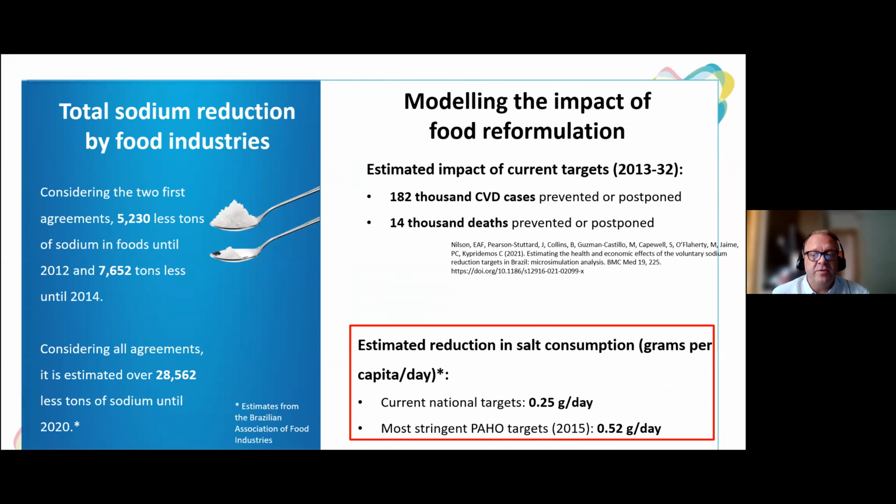And to finish my presentation, I'd like to speak a little bit about the impact of these strategies. And so we know from data by food industries that we have withdrawn large quantities of sodium out of the market, but it's very important for us to know the impact on health, on this huge burden of health that we've spoken about. So the estimated impact of the current targets is large, because all numbers in Brazil are large. It could prevent or postpone 182,000 CVD cases, cardiovascular disease cases in the country over a time frame of 20 years, and reduce over 14,000 deaths.